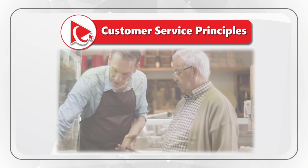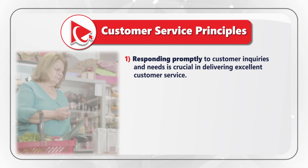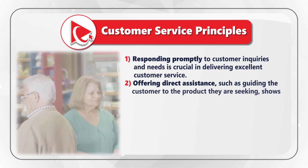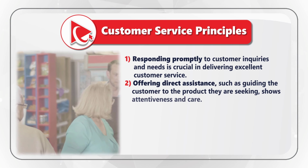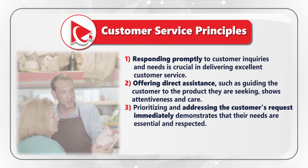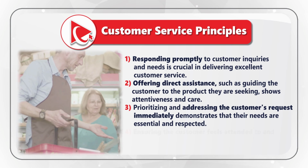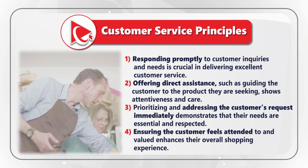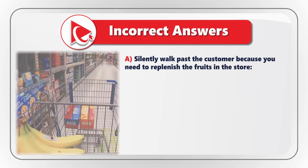I used 4 customer service principles to answer this question. Number 1 principle is responding promptly to customer inquiries and needs is crucial in delivering excellent customer service. Second principle is that offering direct customer assistance, such as guiding the customer to the product they're seeking, shows attentiveness and care. Number 3 principle I used is prioritizing and addressing the customer request immediately, demonstrate that their needs are essential and respected. And number 4 principle is that ensuring the customer feels attended to and valued enhances their overall shopping experience.